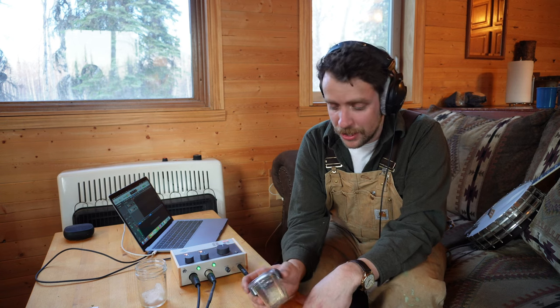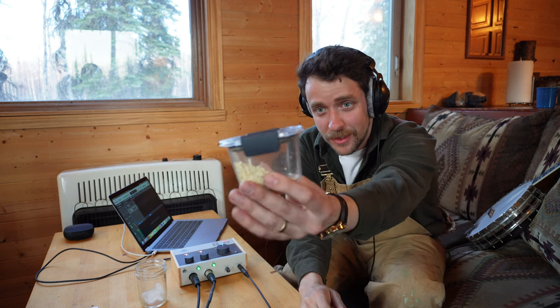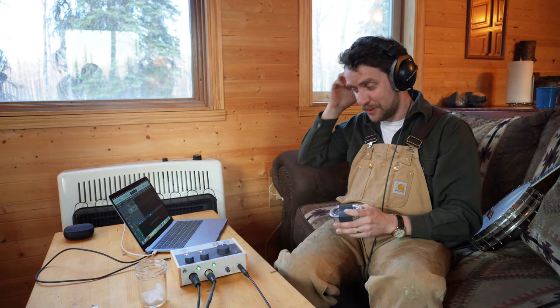Track started off with some percussion, and for percussion we're going to use a quinoa shaker that we made. It's just a Tupperware thing with quinoa in it, and makes a really nice sound actually. So if you guys are ever looking to make your own shaker, quinoa shaker is the way to go.